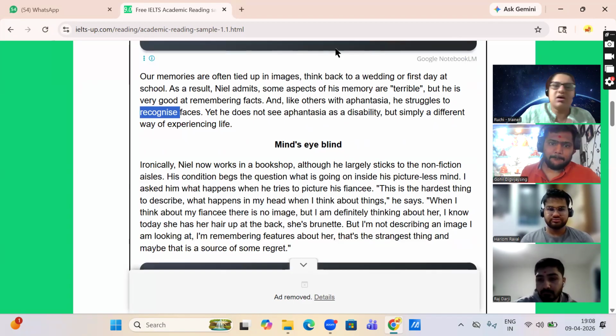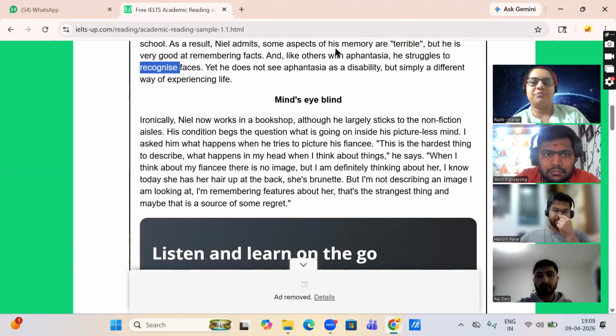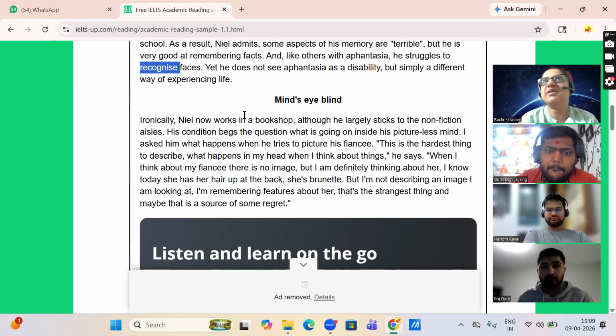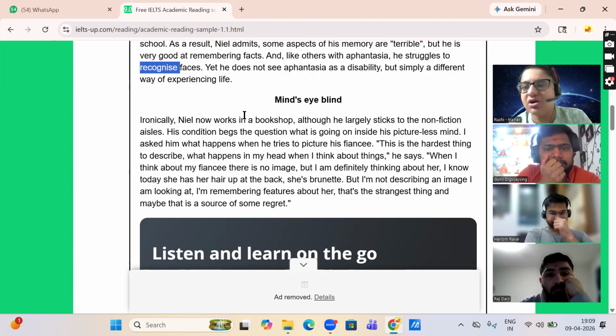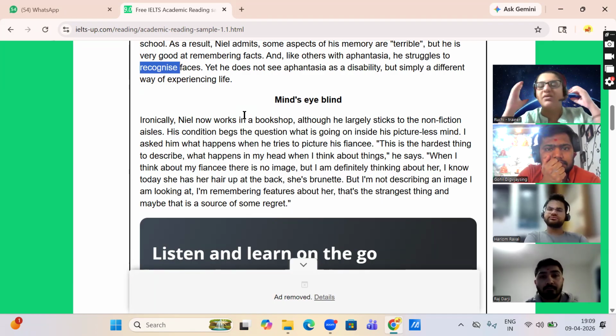Okay. So again, we'll move on to the next paragraph. And again, a reminder, we are reading for the sake of reading. We are not reading with an agenda. We are not reading to solve question answers. We'll get there when we get there. So we've understood what it means to visualize images in our head. When we think of our memories, when we think of people, we can see their faces. But what if, in this aspect, you were blind? You're not actually visually impaired, but you cannot close your eyes and visualize anything.